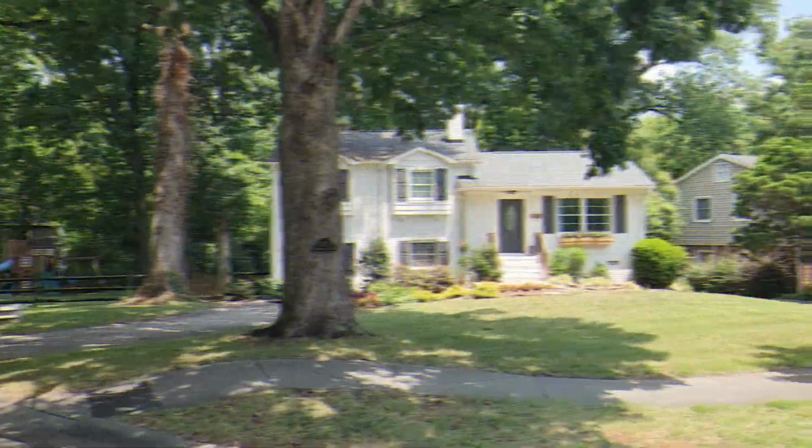$435,000, this house is, and it could be yours. Now, here's something to understand about the prices in Madison Park as well. They are starting in the 400s. So most houses are actually going to be in the $500,000 to $600,000 range, with others going higher, and you're going to see what I mean in just a second.